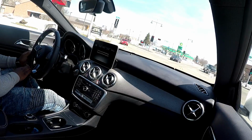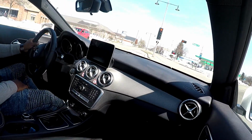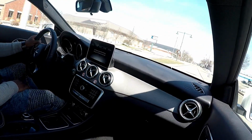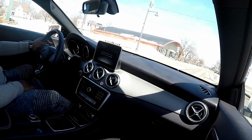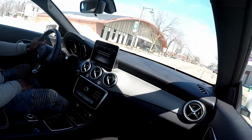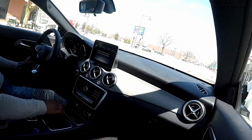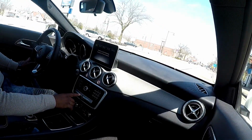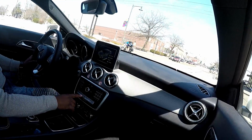But either way it goes, I'm just not a fan of how sport feels. And maybe if I had the car a little bit longer, or if it was my actual daily driver, I would look at it and say, here's when I would use sport and here's why I like sport. But overall, it's definitely a comfort setting for me.